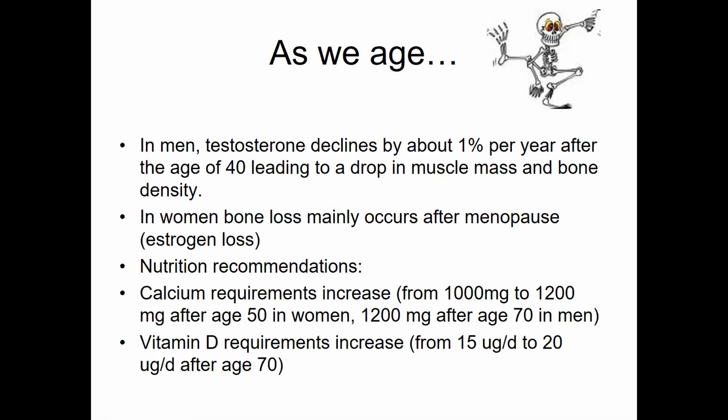The outcome is an increased risk for things like osteoporosis, which is why we have different calcium and vitamin D recommendations for older adults. For women, it's anywhere from 1000 to 1200 milligrams of calcium per day. For men, we go up to 1200 milligrams after age 70. So older adults need more calcium to help preserve their bone mass.